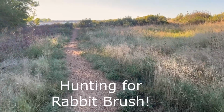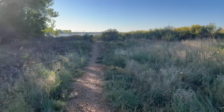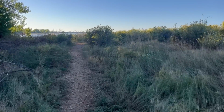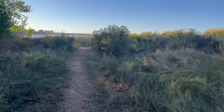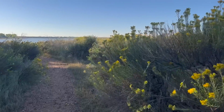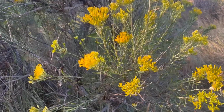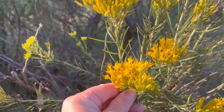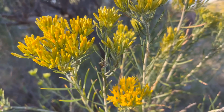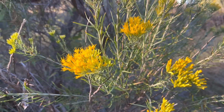So we're on the hunt for some rabbit brush today so that we can do our dyeing. And not really hunting because I know exactly where it is. I see it all the time now. It's early morning, and this little trail that I walk every single morning is full of rabbit brush. And this is what it looks like. It's this beautiful yellow flower, and this is almost in full bloom. This one you can tell has not quite bloomed yet, so we probably have a few more days, maybe another week before we pick it.